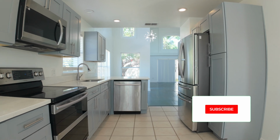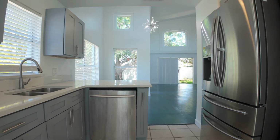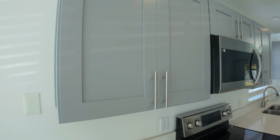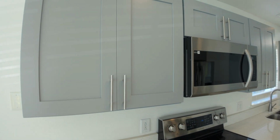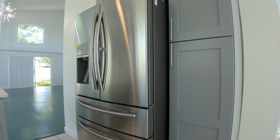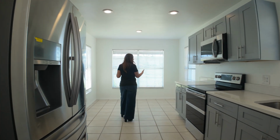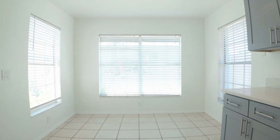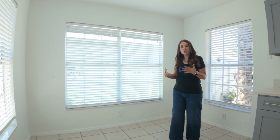Now this is an older home, but the owner recently upgraded, so you have the quartz countertops, you have the sink that's actually in and under the quartz countertops, you have the 30-inch cabinets that are shaker cabinets in a nice neutral gray color. All of the appliances are new, so refrigerator, range, and the microwave. And then right here at the back of the kitchen, you have a nice little area for a dining nook. Maybe a small little round table with 4 chairs, lots of light coming into it.